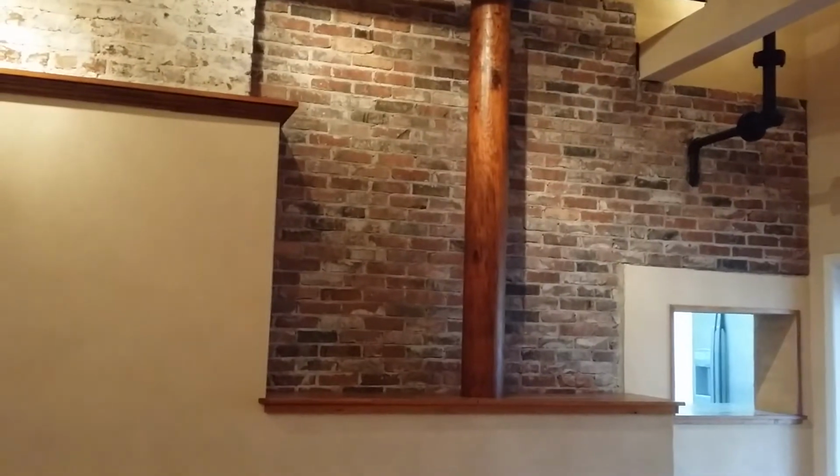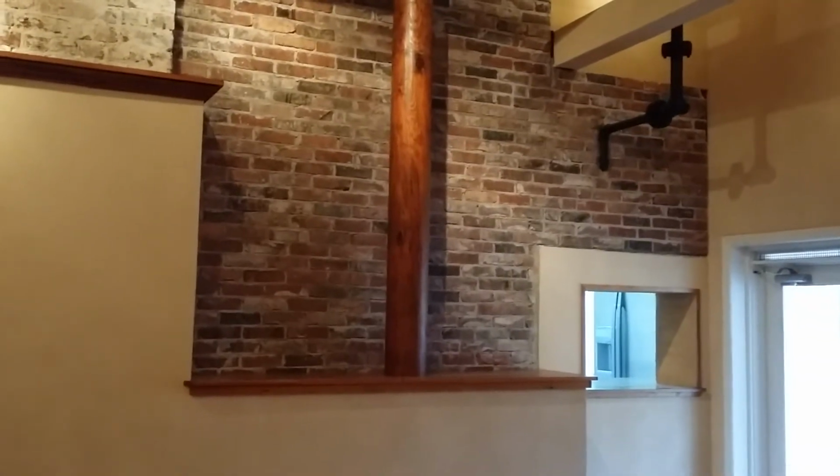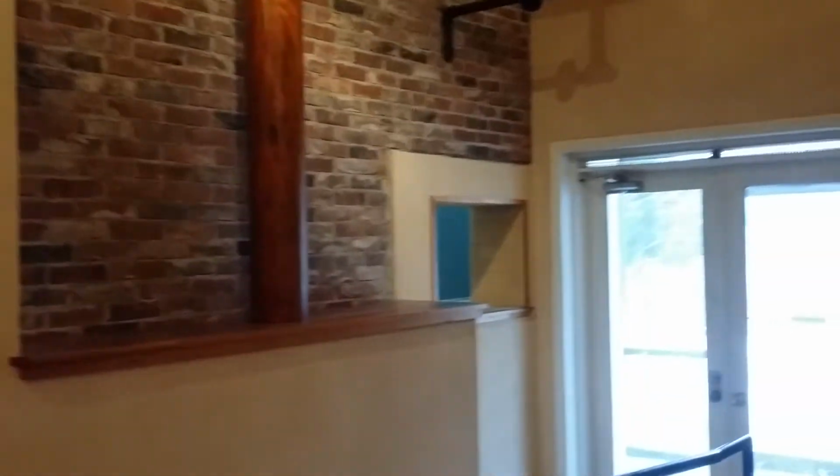You see old brick wall from the original building, and then you see a new brick wall, and that brick wall, let's see if you can focus in there, was added because the wall behind it was in very rough shape and it wouldn't have looked very pretty. So we put a veneer of antique brick over there, and we did the same over here.